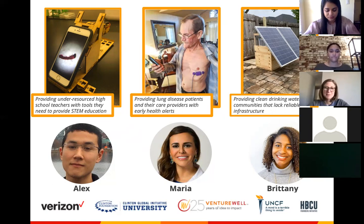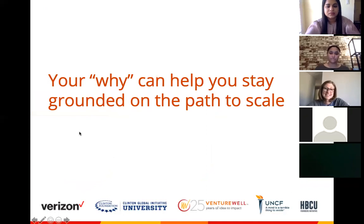The final example is Brittany, who is developing a solar-powered atmospheric water generator. Again, the what, in order to provide clean drinking water to communities that lack reliable infrastructure. The why. So for all three of these examples, you can see that the why is the compelling reason that you should care or be interested in what they're doing. It doesn't matter that there might be a cool technology behind it. But really what matters is that they're solving a complex problem that has an emotional and an inspiring why. So next slide, please.